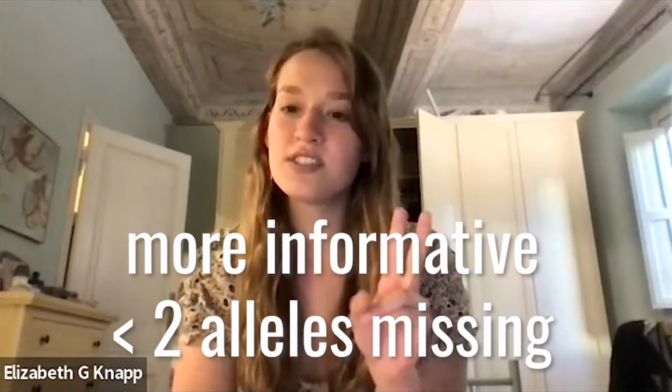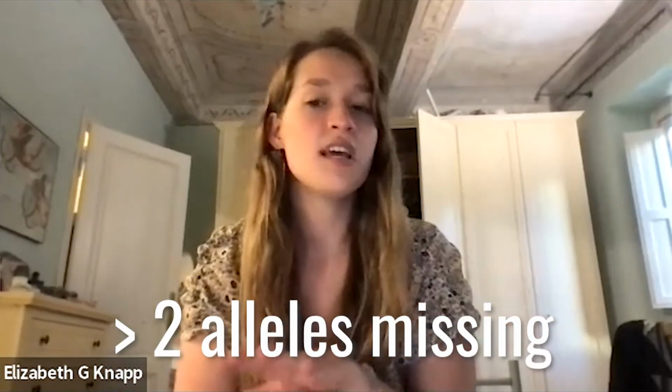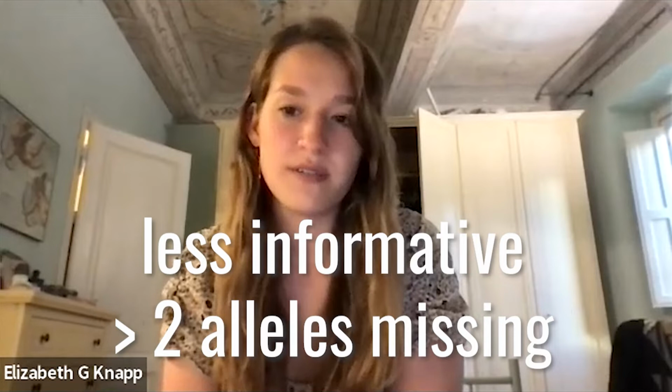But if there are certain alleles missing, then it's an incomplete profile, and we call that more informative when there are only like 2 alleles missing. But if there are more than 2 alleles, then it's a less informative partial profile.